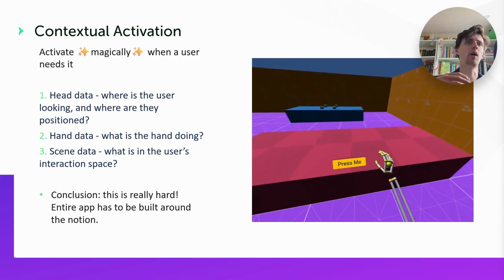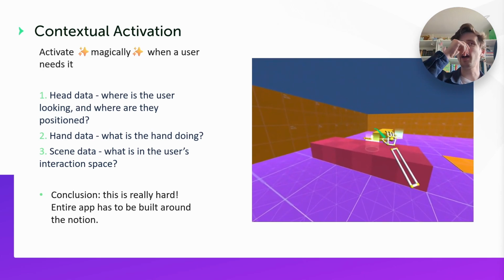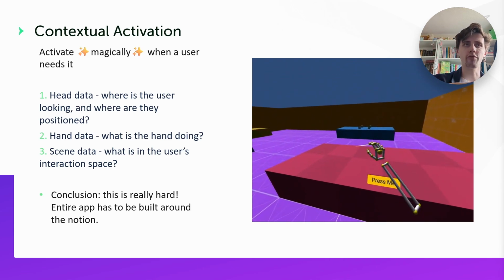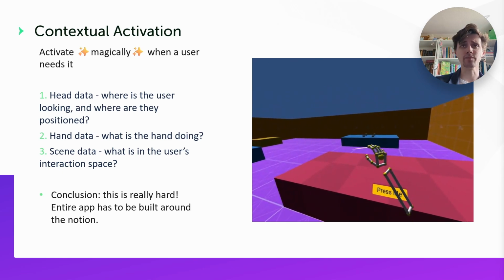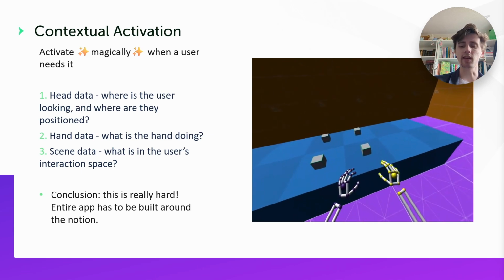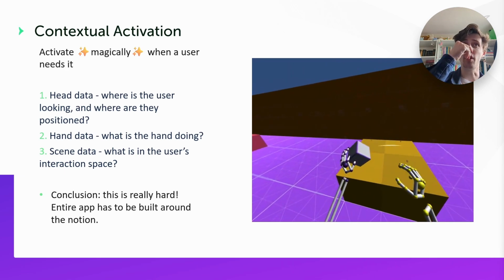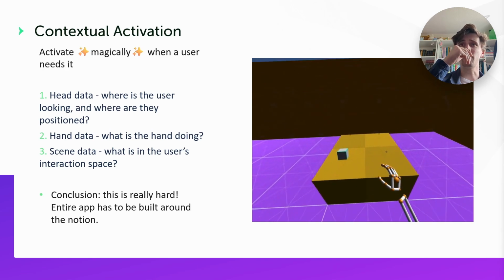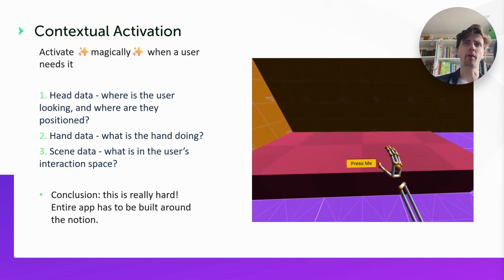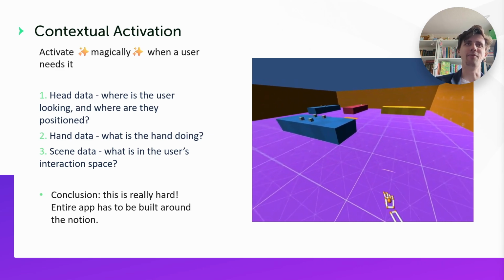And finally, scene data. What's in the user's interaction space? What are they doing? So we thought here, if you are interacting with a cube, like say you're grabbing something or hovering over something, we wouldn't activate the teleport ray. In conclusion, you can see from those things that we were trying really small, subtle details, and it's a really hard problem to solve. The entire app really has to be built around the notion of contextual activation, rather than just having a generalized solution that goes, okay, this is how you do it. Instead, you need to think hard about when you're going to contextually activate locomotion.